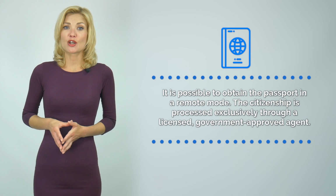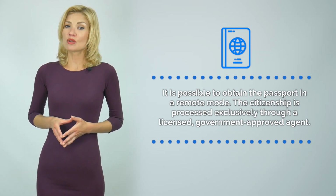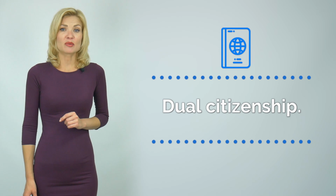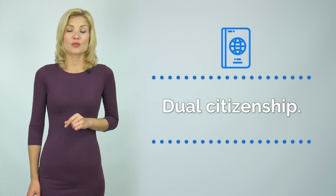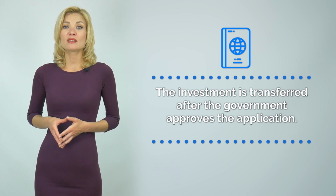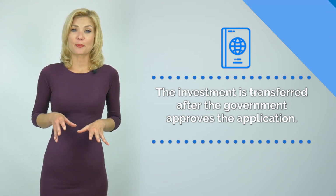3. It is possible to obtain the passport in a remote mode. The citizenship is processed exclusively through a licensed government-approved agent. 4. Saint Lucia officially recognizes double citizenship. All the information is strictly confidential and is not disclosed to third parties. 5. The full sum of the investment is transferred only after the government approves the application. The transaction is fully transparent.